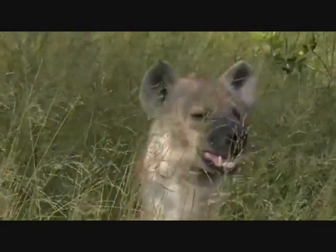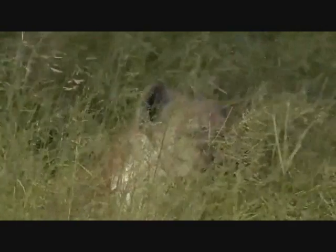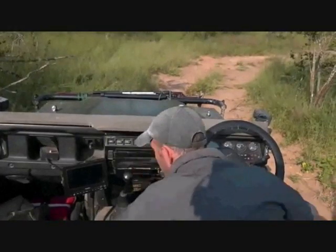What's so fascinating to me though is when you try and follow a hyena at night, when it is on the forage, like you might with a leopard or a lion, they are totally intolerant to vehicles. They run away. And yet around the den site like this, they are the most confiding of all the animals.